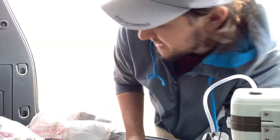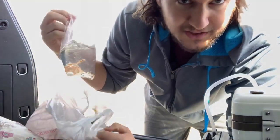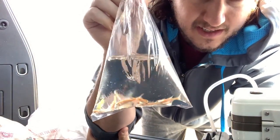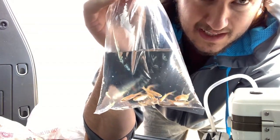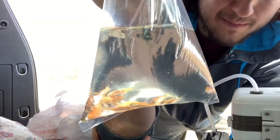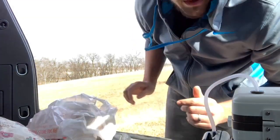For minnows today, I switched it up a little bit. I went to the local pet store, and you've got to look at what's legal in your state, etc. But we're at a private pond, so it doesn't matter. But I've got some of these. These are called Rosy Reds. So they're not goldfish, but they're like little mini minnows with a little color. These work pretty solid for crappie or perch.